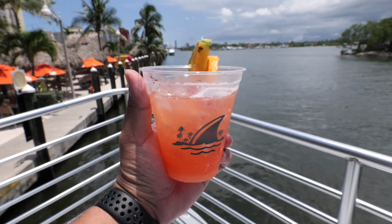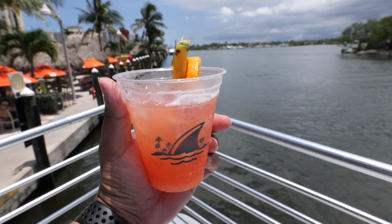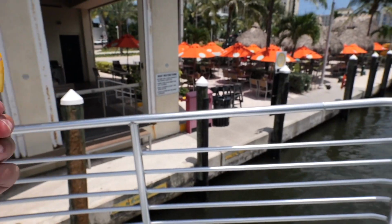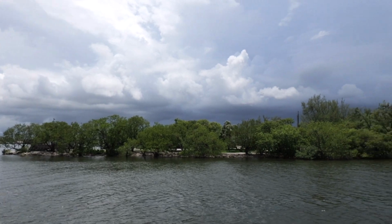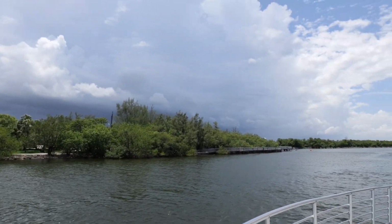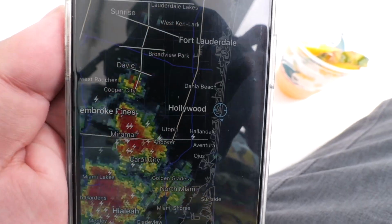Man, what better way to enjoy this Friday afternoon than with a drink from Margaritaville on a boat sailing the Intracoastal Waterway here. Views aren't so pretty now because the clouds are starting to come in with the rain and the storms, but if you look this way, it's like nothing's going on. Keeping an eye on the radar, that's what you gotta do.